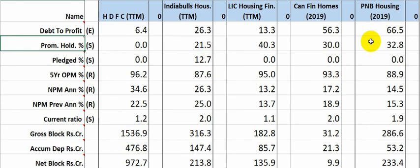All companies had above 30% of promoter holding except IndiaBulls, whose promoter holding was just 21%. And not only that, but it had pledged 12% of its shares. So here, this is the only company where promoter holding is low and there's a high pledge against the promoter's holdings. None of the other companies have any pledge against the shareholding. HDFC doesn't have any promoters. Most of the shares are owned by foreign institutional investors, and there won't be any pledge because there is no promoter in this particular company.